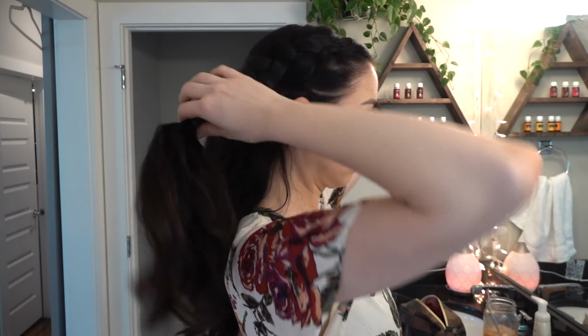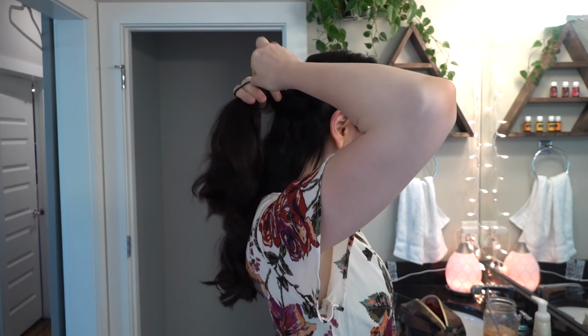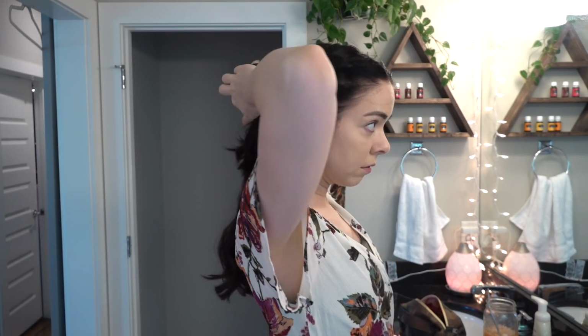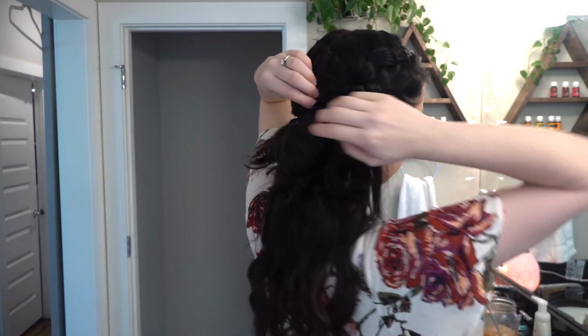Then I took my two braids, I connected them in the back, and then when I was pulling my hair to a ponytail, halfway through, I kind of stopped that process, as you can see, and then just pulled it into a bun. And then that is my look.